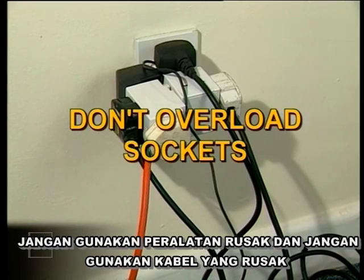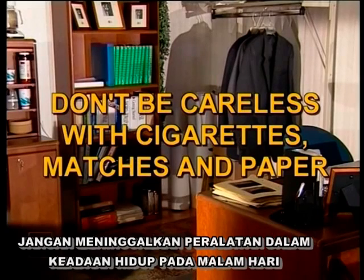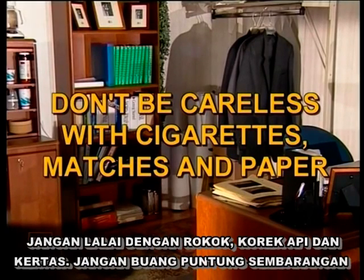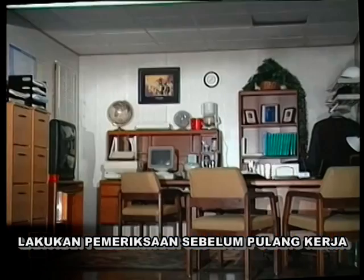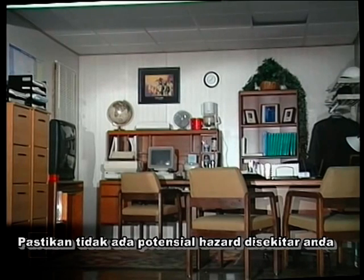Don't overload sockets. Don't leave anything switched on unless you need it, and be careful with cigarettes, matches, and waste paper. A quick walk-around inspection at the end of each day would mean that most of these hazards could be spotted. You should also look for windows and doors left open.